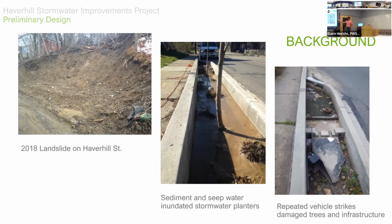Here you can see this is what was the monitoring flume that was measuring the flow. So what Aaron talked about, we were monitoring the impact of the system from a stormwater standpoint. And a car drove into the planter and destroyed the equipment. So that's part of what has brought us here today.